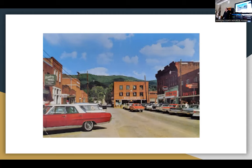Okay, so that building has changed over the years and they're connected. So the bank bought here and moved over, and they moved OK Beauty Shop over to this shop. Put them in the back and put the barbershop up front. Okay, next.